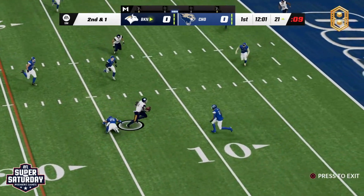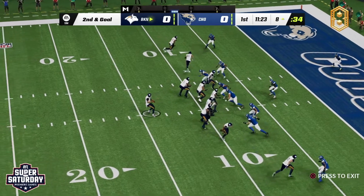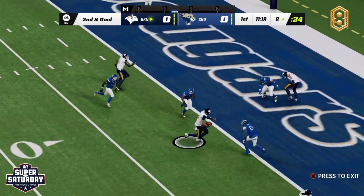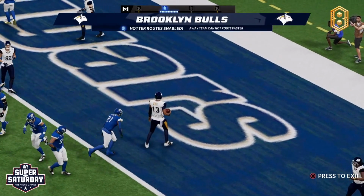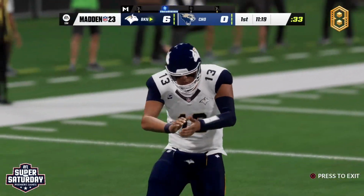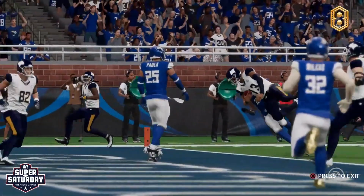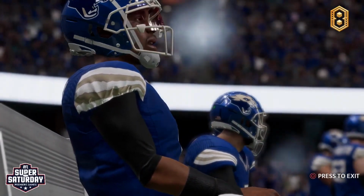Pressure coming, throws, broken tackle, and Hartman has just been killing it. And again, Wade in the backfield by himself is going to step up, scramble to the end zone. Touchdown, Bulls. What a play by Mr. Wade. And this is what's made him even more scary. It's the first year where they've really let this guy use his legs.